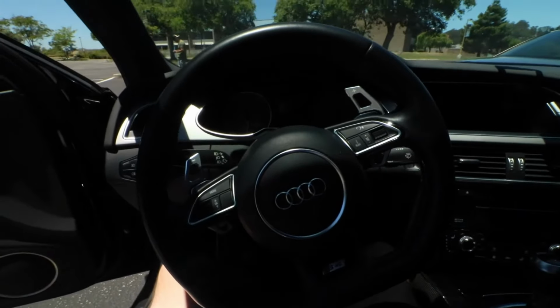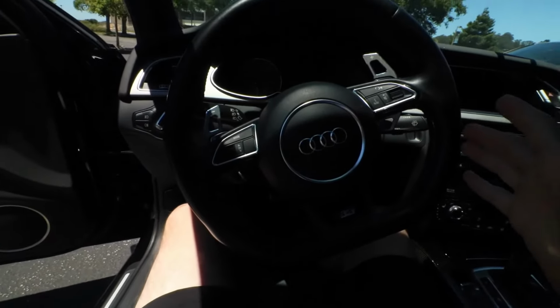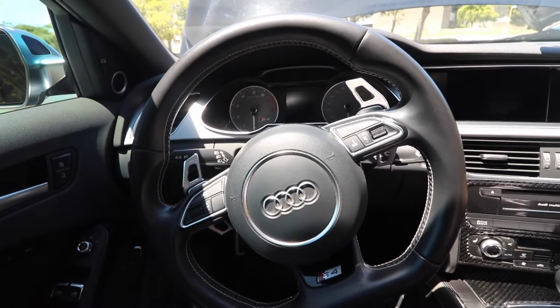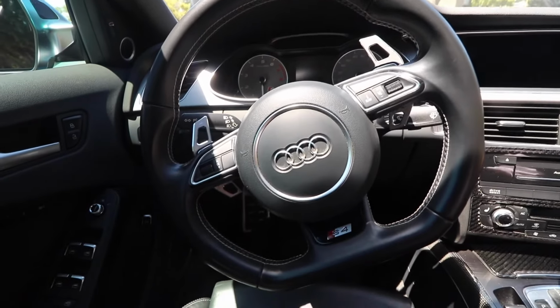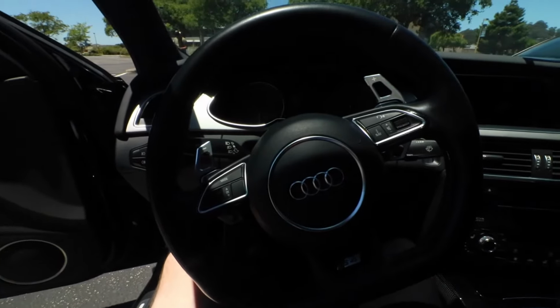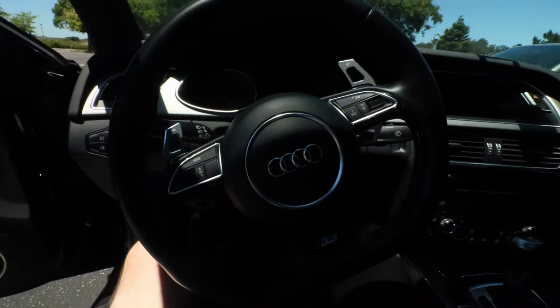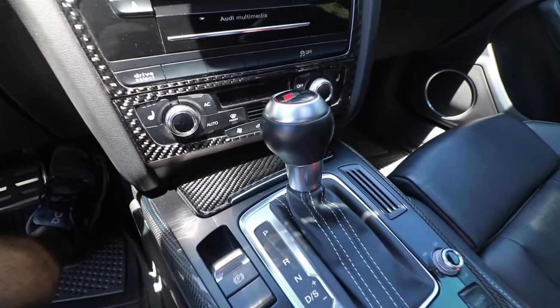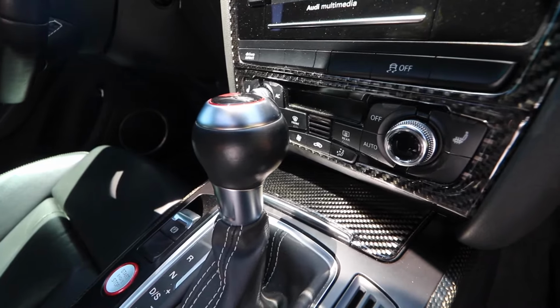So now we are in the B8.5 and you can already tell the steering wheel is way better. We have a flat bottom steering wheel down here, nice and a little bit thicker leather, as well as the rounded steering wheel, which makes it look way more updated and much nicer. Moving over to the shifter, as I mentioned before, this shifter looks absolutely better. It says S4 right on top.